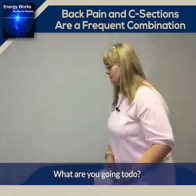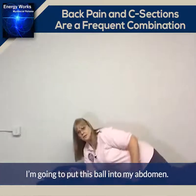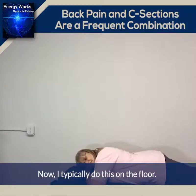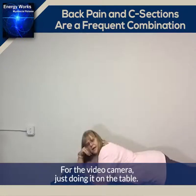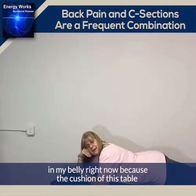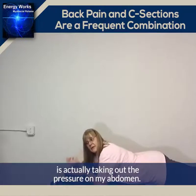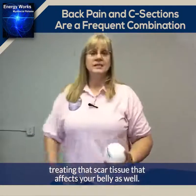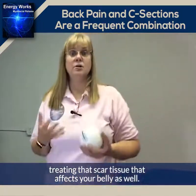So what you're going to want to do, I'm just going to put this ball into my abdomen, and I'm going to sink in, and I'm going to relax. Now, I typically do this on the floor. For the video camera, I'm just doing it on the table. But typically I do it on the floor because I can feel it more. I actually don't feel a whole lot in my belly right now because the cushion of this table is taking out the pressure in my abdomen. That's one of the ways that you can work on treating that scar tissue that then affects your belly as well.